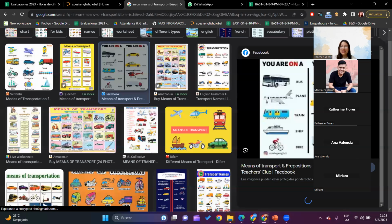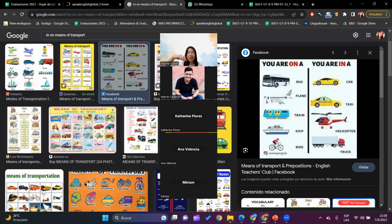Okay, so let's see this one. If you can walk inside of it, it means you are in the means of transportation and you stand up and you can walk, you use on. Okay, si es grande y nos podemos poner de pie, ocupamos on. For example, on a bus, on a plane, on a train, on a ship. Okay, ¿por qué? Porque se pueden poner de pie y pueden caminar dentro de ellos. That's the idea. Es como que todos tienen una plataforma y ustedes caminan sobre esa plataforma. El bus, plane, train, and ship.